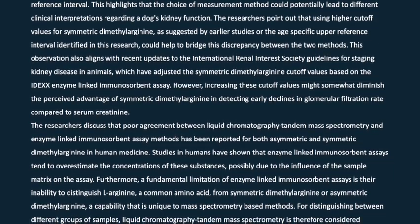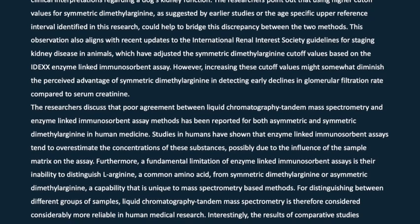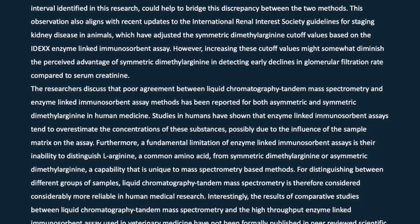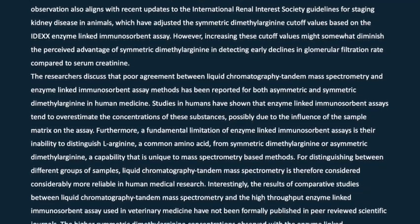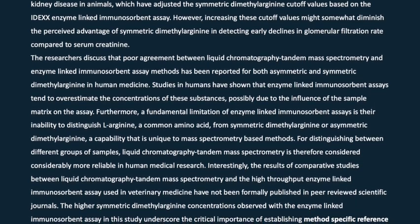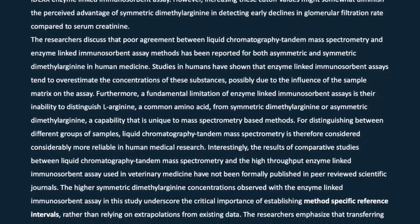The researchers discussed that poor agreement between liquid chromatography-tandem mass spectrometry and enzyme-linked immunosorbent assay methods has been reported for both asymmetric and symmetric dimethylarginine in human medicine. Studies in humans have shown that enzyme-linked immunosorbent assays tend to overestimate the concentrations of these substances, possibly due to the influence of the sample matrix on the assay. Furthermore, a fundamental limitation of enzyme-linked immunosorbent assays is their inability to distinguish L-arginine, a common amino acid, from symmetric dimethylarginine or asymmetric dimethylarginine, a capability that is unique to mass spectrometry-based methods.